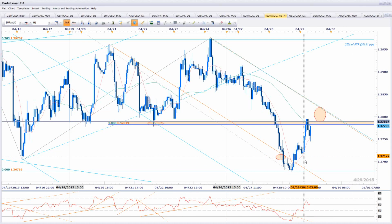Yeah, it could be the start. 1, 2, extend. 3 is going to be the longest wave. You just tap the height of wave 1 on the bottom of wave 3. Yeah, could be. Could be.